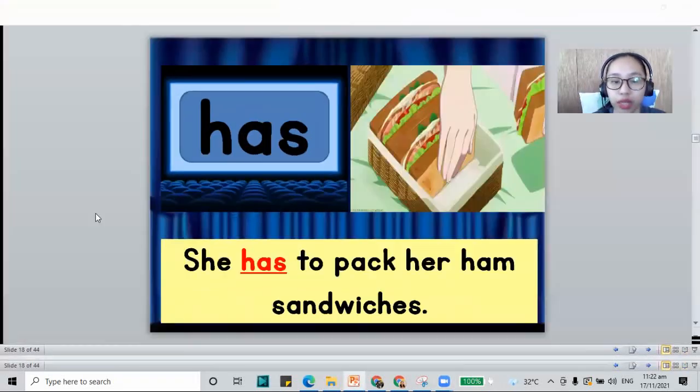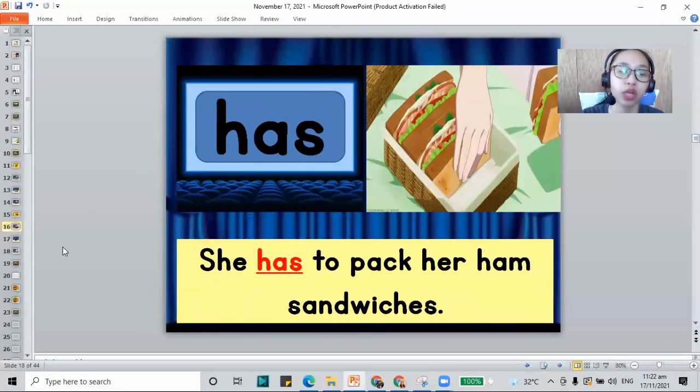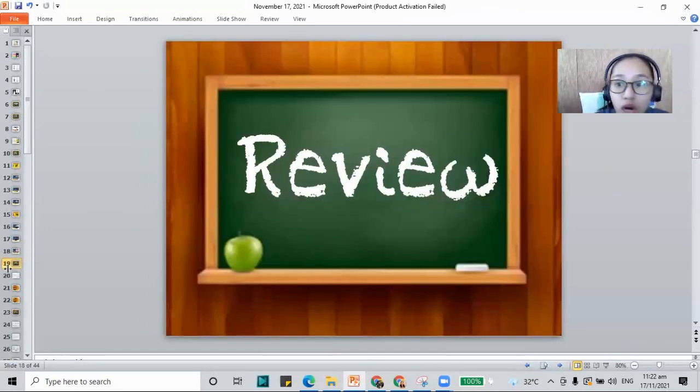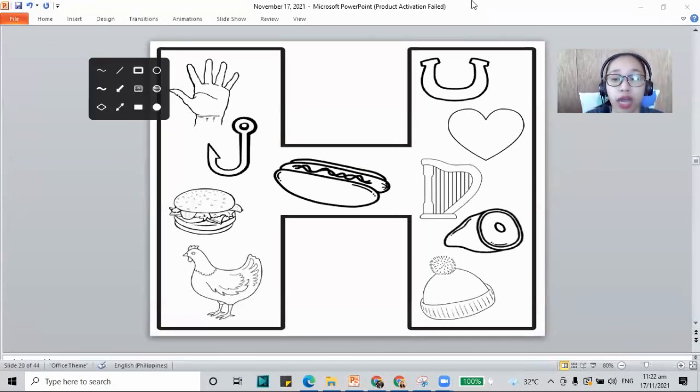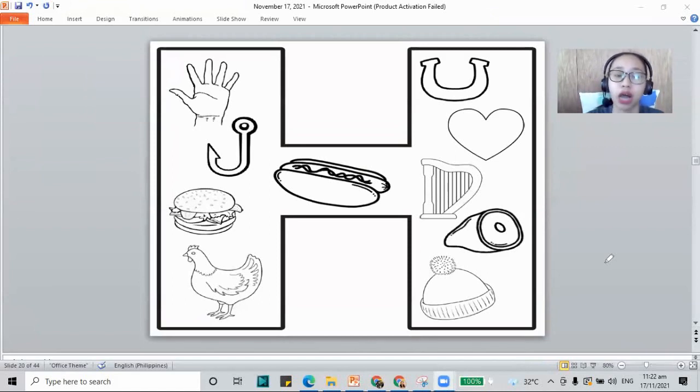Let's move on to the next part of our class. We're done with the sight words. Now, how about let's do a review. If you did your work from yesterday, we have the letter H and H has the sound. What are some things that begin with H? H is for the hand. We have the hand to help us feel and touch things.